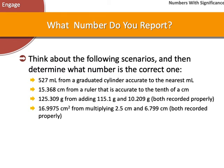The fourth scenario is a multiplication order of operation where you are multiplying 2.5 centimeters and 6.799 centimeters. You would still solve this one, and you can record all the decimal places that are included. However, we can only be accurate to the same number of significant figures as the smallest value. So in that case, our 2.5 centimeters has two significant figures, where the 6.799 centimeters has four. So our answer should be rounded to two significant figures. So we would change this answer to 17 centimeters squared. As we practice the scenarios today, you'll be able to understand why we do these things.